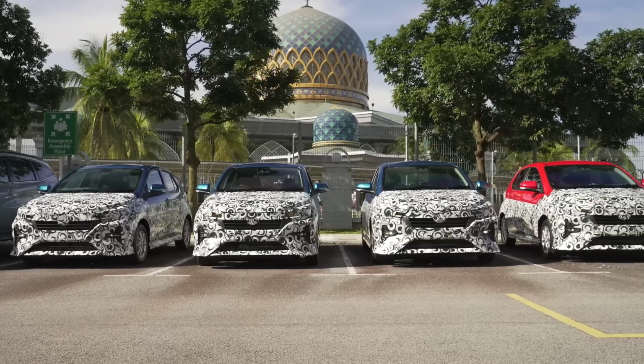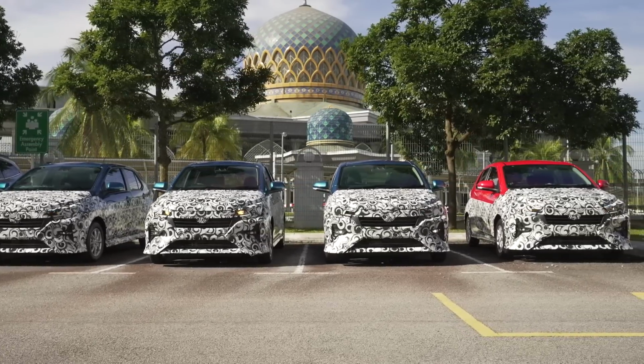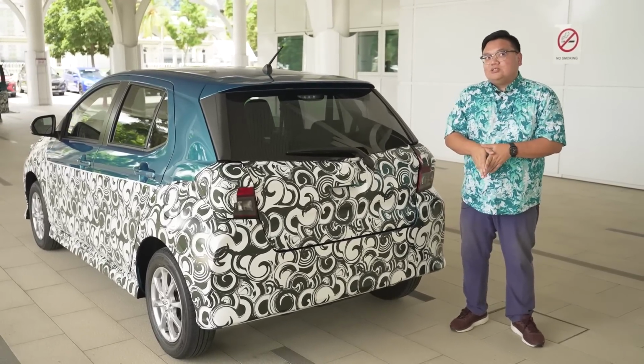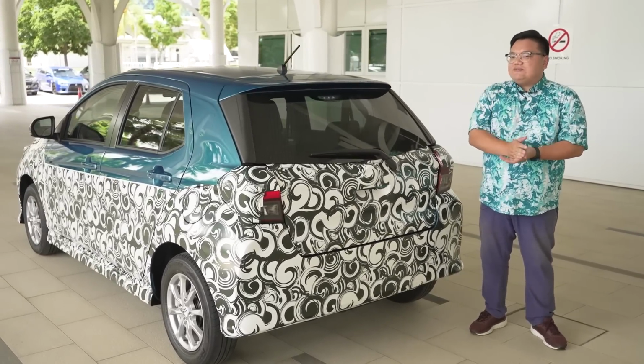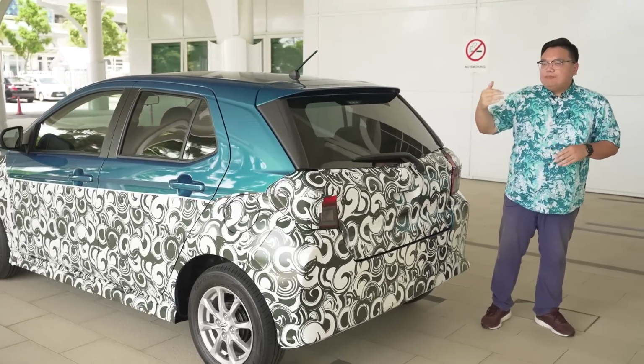Now let's talk about pricing. The pricing will go around 40 to 50,000 ringgit, whereas the old car went from around, if not mistaken, around 25,000 to about 44,000 ringgit. So there is quite a big jump there.